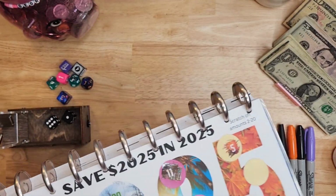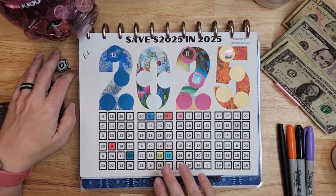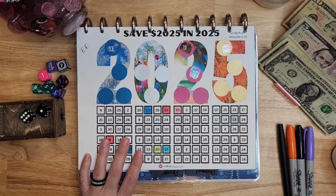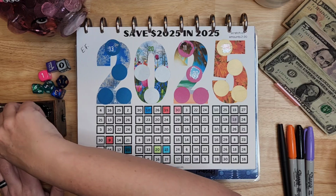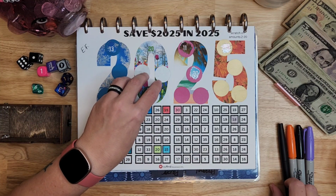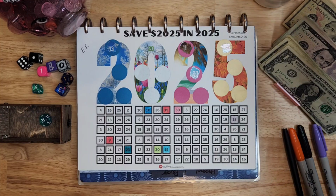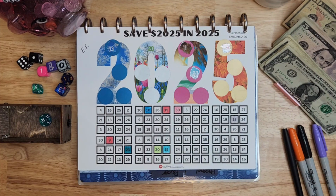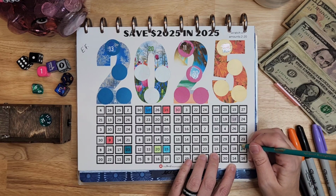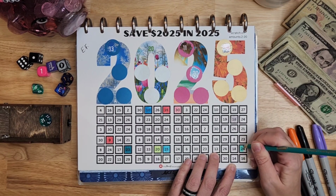All right, you guys, we're going to go ahead and roll 2 dice for our Save 2025 and 2025. This is from my friend Nita over at the Almost Organized Owl. And we are going to roll a D12 dice. So a D12 right here. And let's see, we're going to pick this color right here, I believe. So 12 all the way over here. We're going to pick something in the middle. We're going to go ahead and do $24.